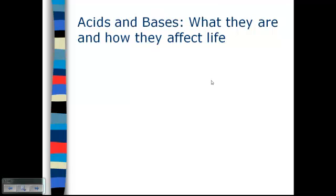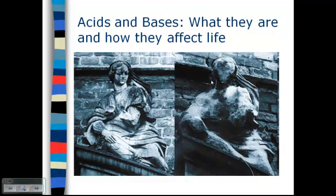Another thing you're going to really need to understand has to do with acids and bases. And we'll spend a little time with this as well. What I want to get across to you is the effects of acidity in life and in the environment. You can see how acid rain has worn away the statue over time. You have certain parts of your body that have acidity. Your stomach is very acidic. It's pretty important that your stomach is acidic. It helps to destroy harmful bacteria that you may have ingested with your food.